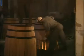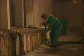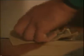American and French oak staves are bent into shape over flames, whose charring effect will contribute a vanilla taste to the wine. Maturing wine in oak barrels is an old tradition in Spain, but this process too is now treated scientifically, as winemakers choose particular styles of wood and cooperage to suit specific wines.